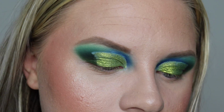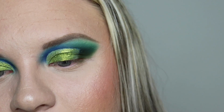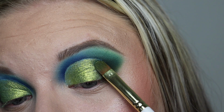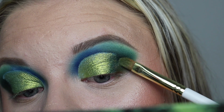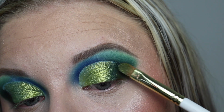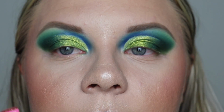By the way, that was a P. Louise 7072 brush. That was just kind of like the best thing I could find that was going to work with these shades, because they're so putty like. It's very hard to get them on the brush. Okay, so those are the lids done.